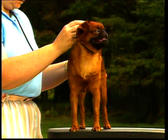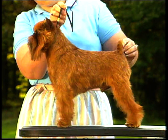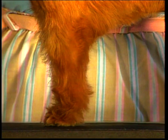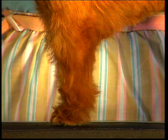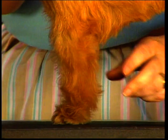From the side, you can see that the brisket is deep, reaching to the elbow, and that the forelegs are well boned and sturdy. Pasterns should be strong and short, like these. The feet are round, small, and compact, with the toes well arched. They should point straight ahead, turning neither in nor out. Pads should be black, and toenails are also preferred black.